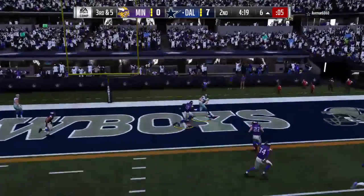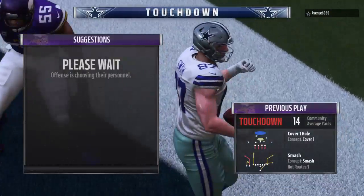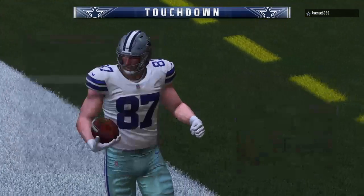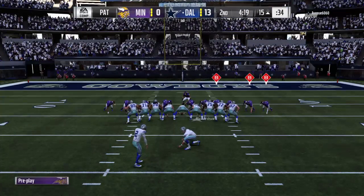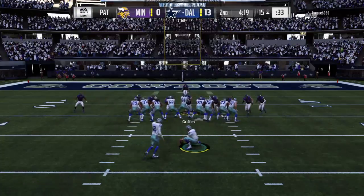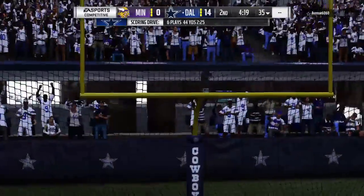Prescott on 3rd and goal. And that is caught. Touchdown, Cowboys. Jeff Swain from 6 yards away. And the Cowboys will extend their lead. Sometimes those tight ends are a mismatch. They found the mismatch there.